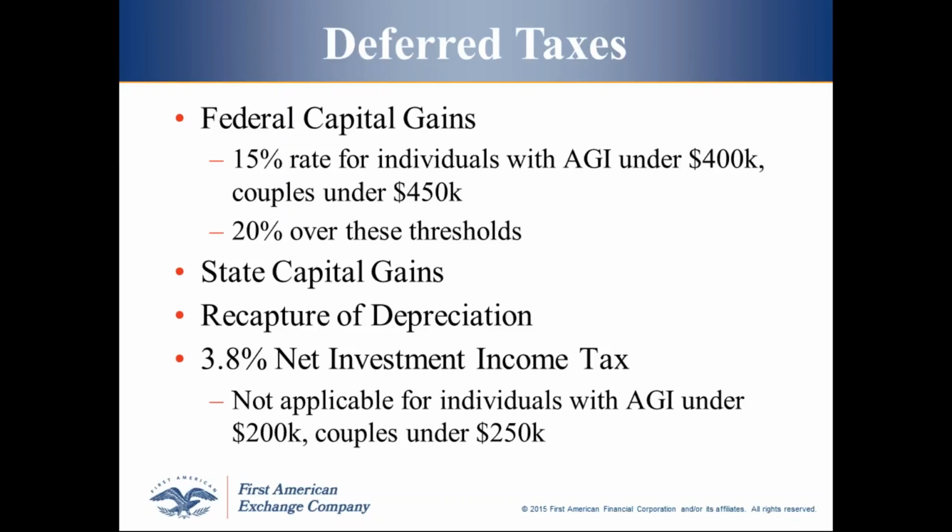So assuming that you do have a capital gain on the sale of your real estate, what are you going to pay in terms of taxes if you don't do a 1031 exchange? The first round of taxes that you would pay are federal capital gains taxes. Basically, if you've owned the property for at least a year and a day, you're going to pay long-term federal capital gains rates on your taxes. And right now it's 15% for most people.